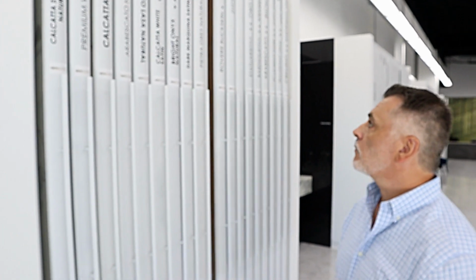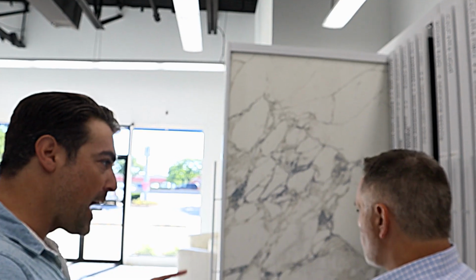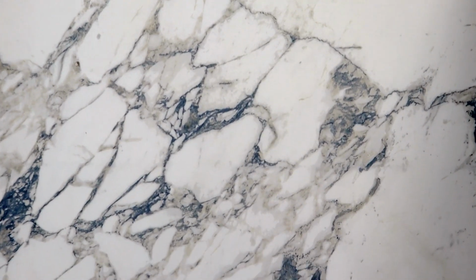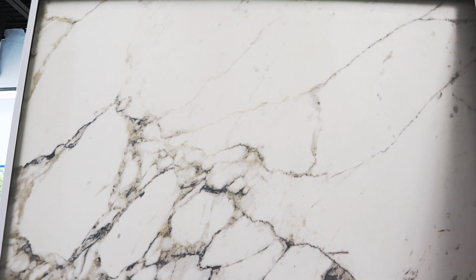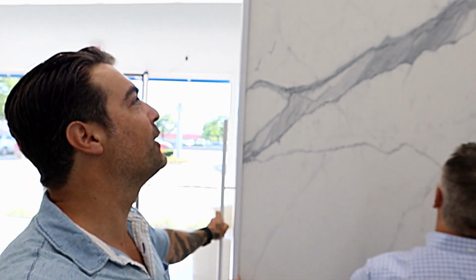My man Jimmy. Let's take a look at the Arbiscato. You could put marble next to this, and I bet you 9 out of 10 people wouldn't be able to tell the difference. Absolutely. When you see a lot of engineered quartz, any kind of veining they put in that is on the top of the stone. When you cut Sapien stone, you're gonna see the vein. You're getting all the benefits of the porcelain. Hot pots off the stove, put it right on there. Super scratch resistant.